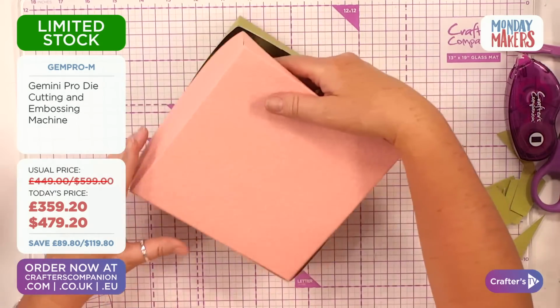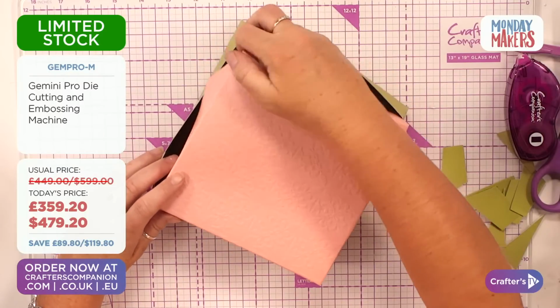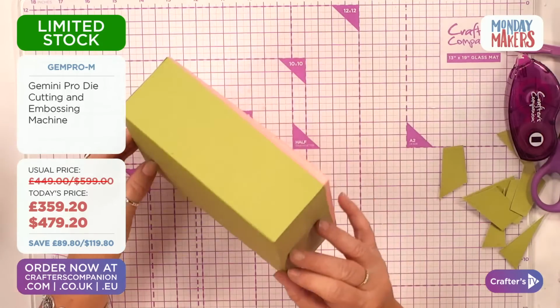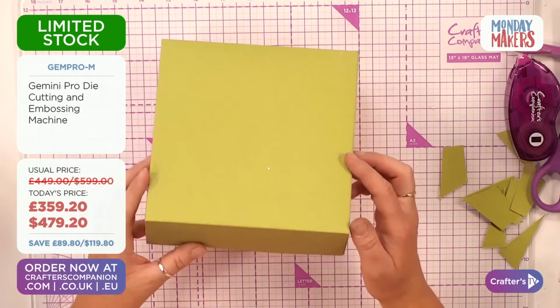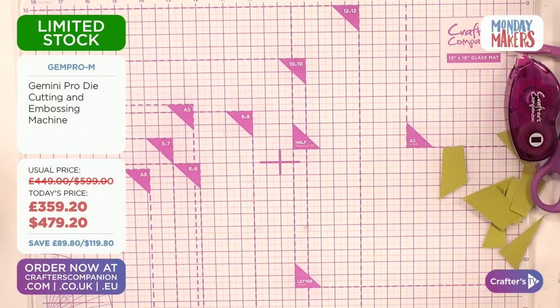They fit perfectly, but the whole point is that we've now got a beautiful box that's been embossed all the way around, which is incredible. And to be able to do that sort of thing on a bigger platform is totally amazing.